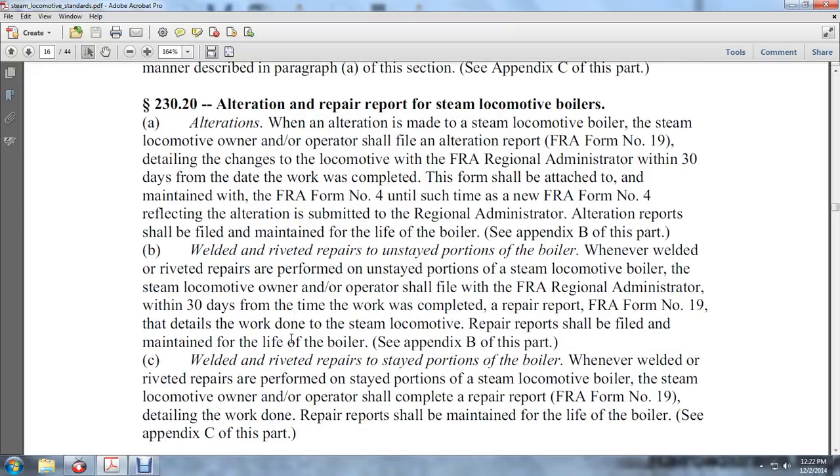Section 230.20, alteration, repair, and report of the steam locomotive boilers. Alteration: when an alteration is made to the steam locomotive boiler, the steam locomotive owner shall file an alteration FRA Form 19 detailing the change to the locomotive with the FRA regional administrator within 30 days of the date the work was completed. The forms are attached to and maintained with the FRA Form number 4 until such time as a new FRA Form number 4 reflecting the alteration is submitted to the regional administrator. An alteration report shall be filed and maintained for the life of the boiler. See Appendix B to this part.